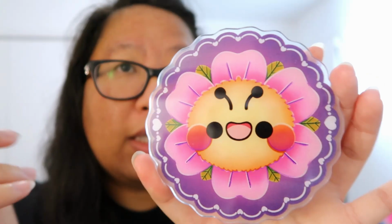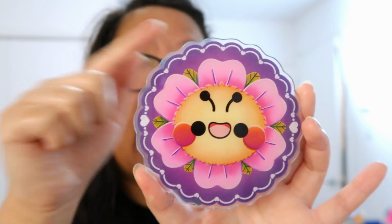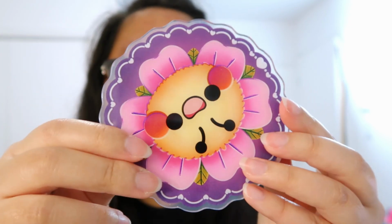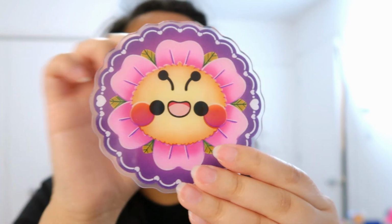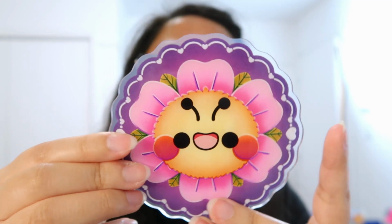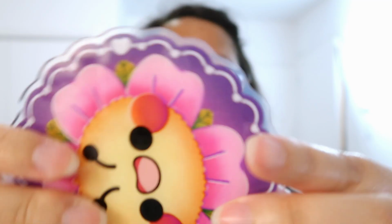So let's talk about the details on the coasters. First, let's talk about the bee coaster. Because I ended up turning it into a coaster, I added this kind of scalloped circle around it. And I did that because I wanted to test how the collaboration company did the scalloped-like edges. This is a mirrored image, so I don't really know how I feel about some of these cuts, especially on top here. The reason why I did that was because the collaboration company is working with multiple artists at the moment.